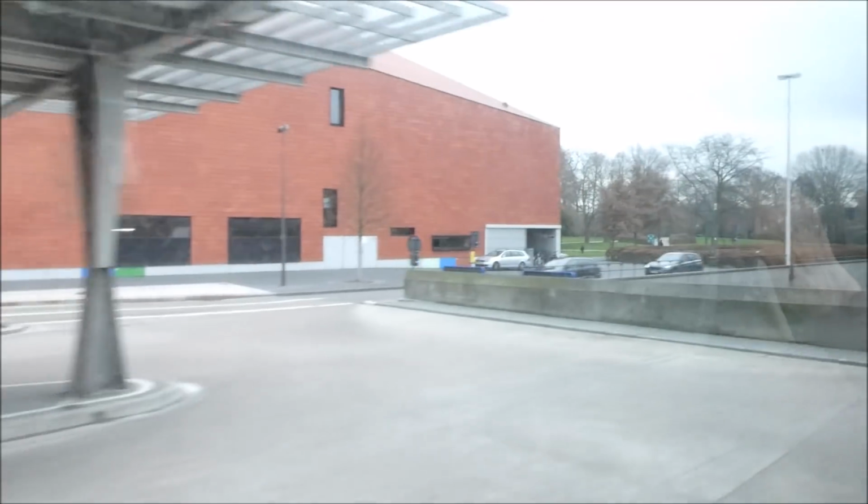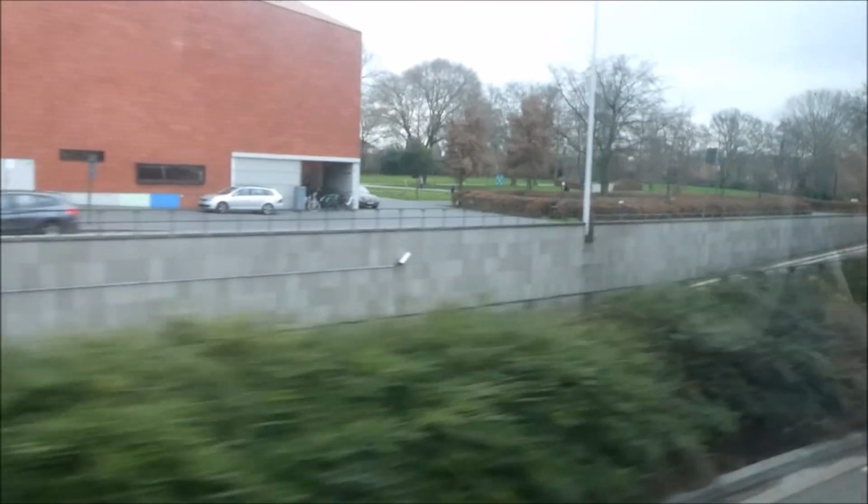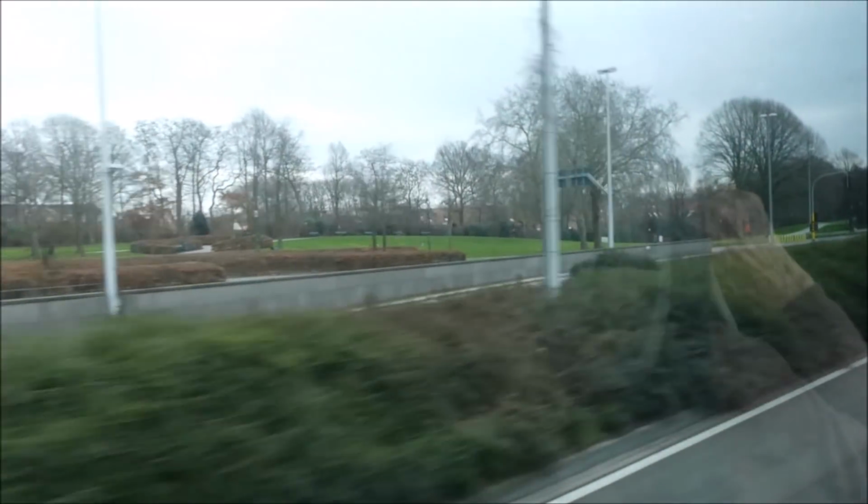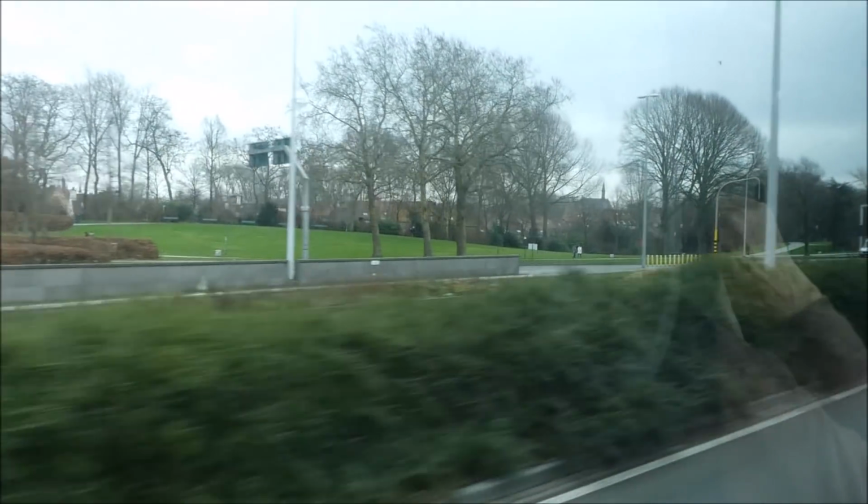Bus station, I guess. Seem to be driving a long way away from where you could have easily walked. You're taking the coaches much further out.